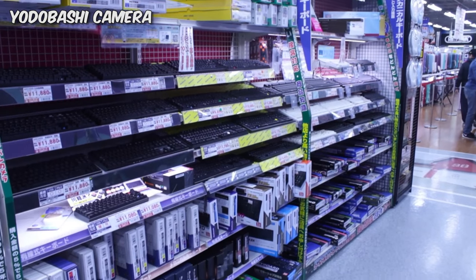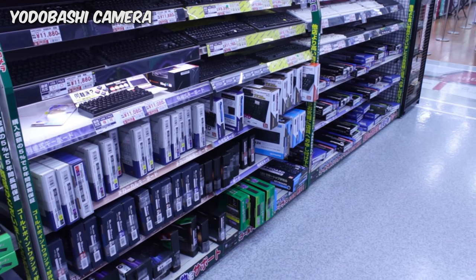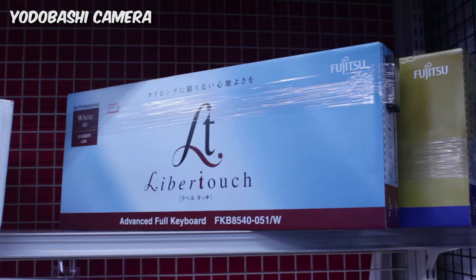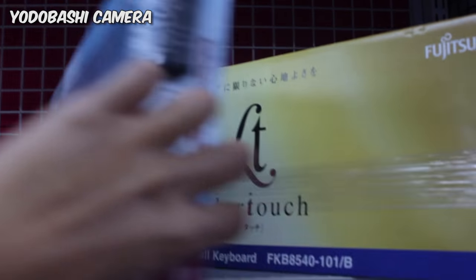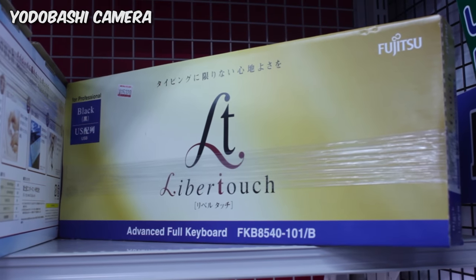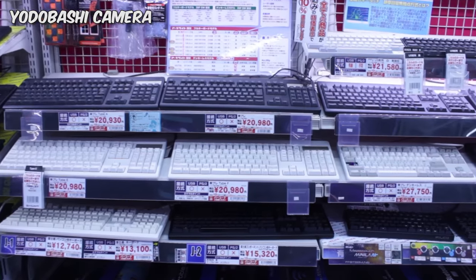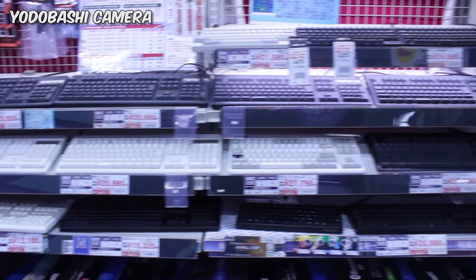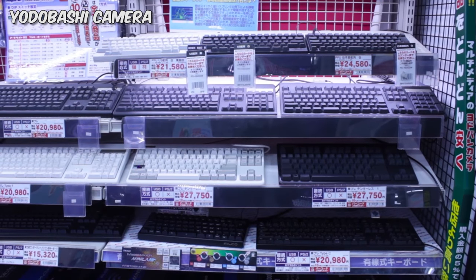And just like the others, the main section is packed with Realforces and Filcos. This is the first time I saw these Fujitsu LibreTouch keyboards, but too bad they weren't on display to try. But I did get to read a bit about them, and they seem to be an interesting keyboard that isn't mechanical or electrocapacitive. And they're not as expensive as the Realforces, being at 15k yen.